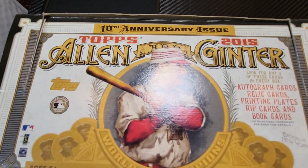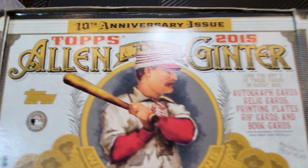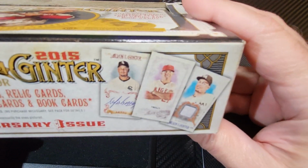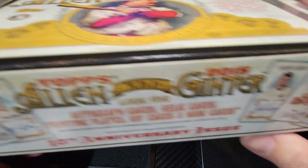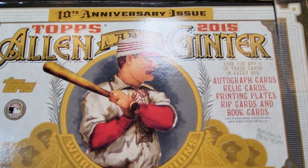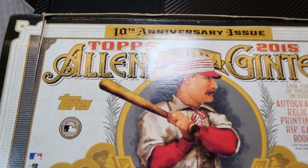Since I'm teasing, I showed before the 2015 Allen and Ginter that I had picked up before at a card shop in San Jose that I hadn't even known existed. Pulled them. It was an okay box, nothing special, but beautiful design.